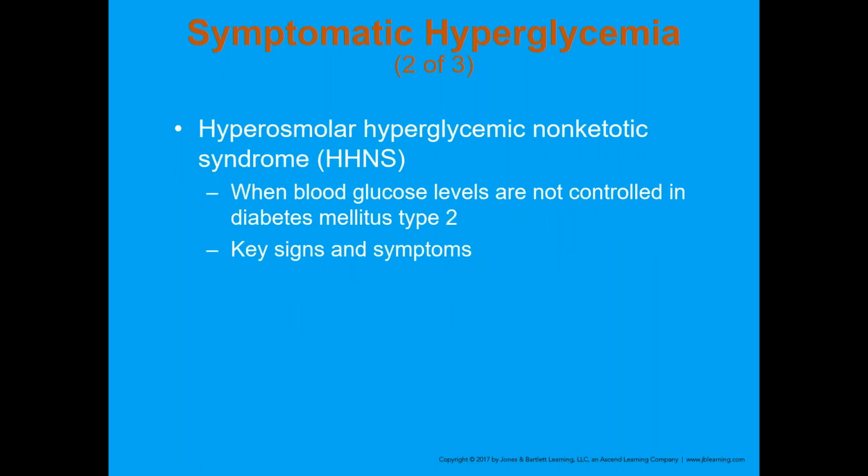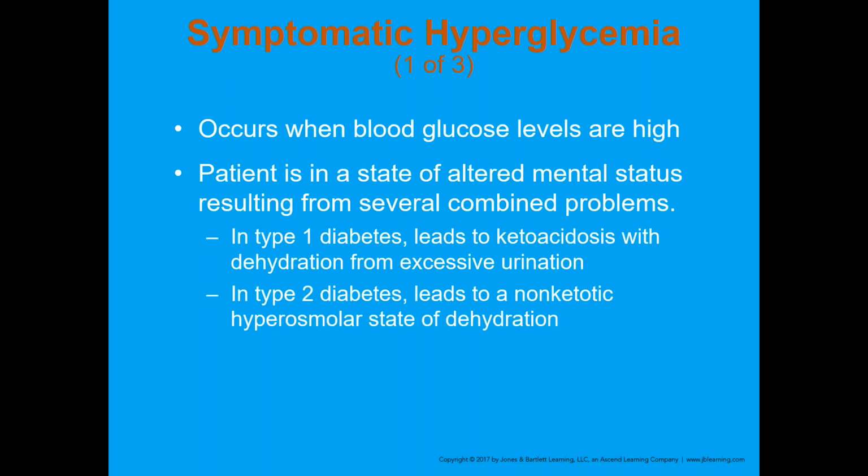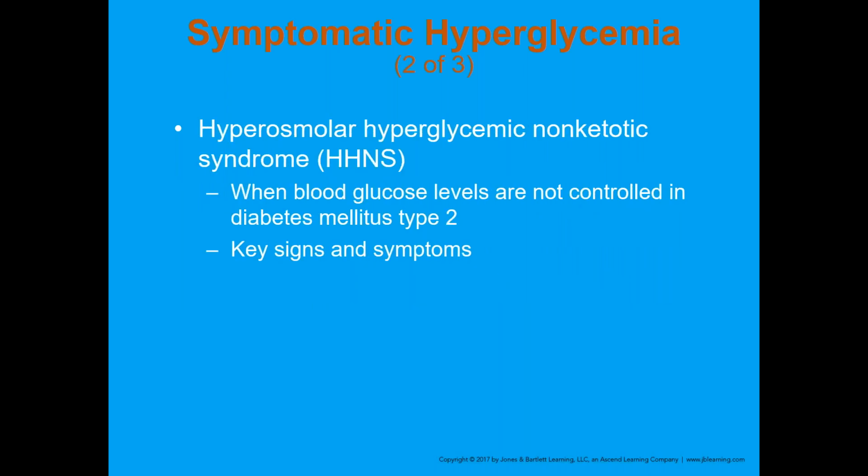So this next thing we're going to talk about, I can almost never say this whole bit without screwing it up. Hyperosmolar, hyperglycemic, non-ketotic syndrome. This is our type 2 diabetic. So our type 1 diabetic is the one that we're looking for diabetic ketoacidosis, that constant urination, constant drinking, constant eating. This hyperosmolar, hyperglycemic, non-ketotic syndrome is a type 2 diabetic.